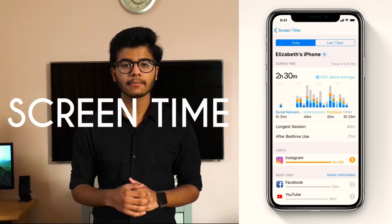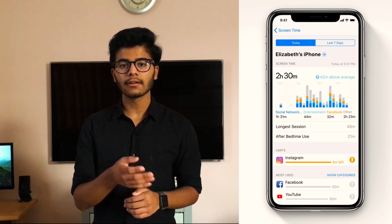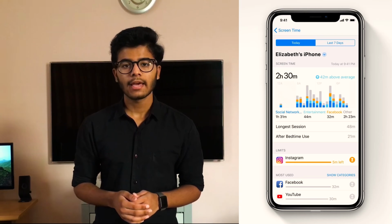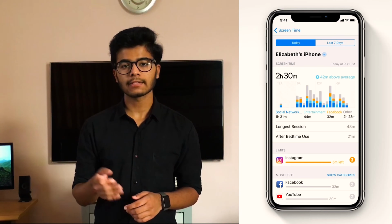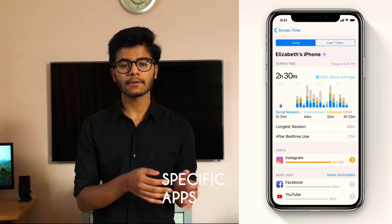Another new thing is Screen Time, and as its name suggests, Screen Time is all about limiting your device usage, and it will give information on how you use your device, and it also works with Family Sharing, so that parents can control their kids' devices. They can set time limits for specific apps or for the whole device.